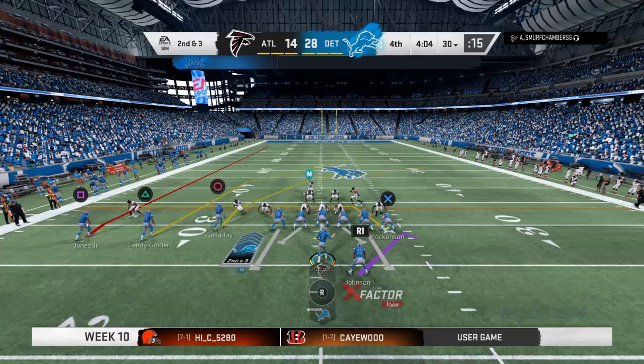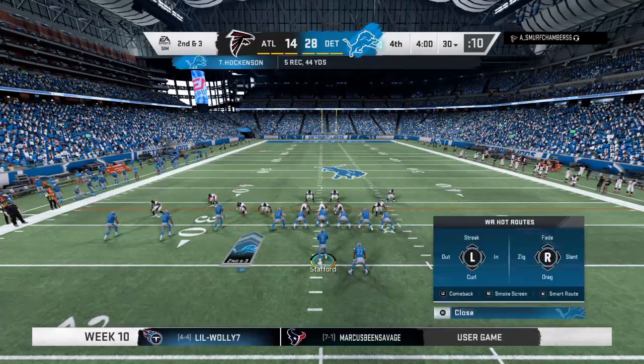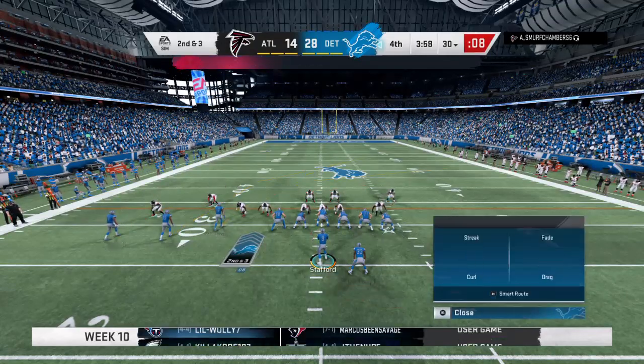Watch the shift. Watch the shift. 6-6. Pull it high. Hey, 50. Hey, Zoo.